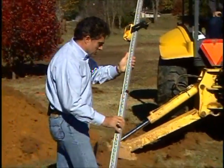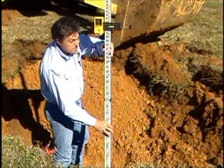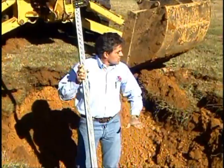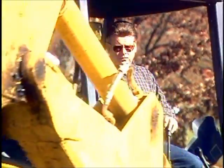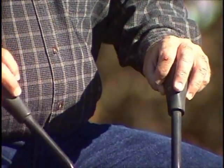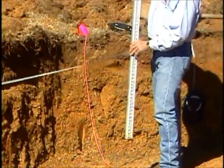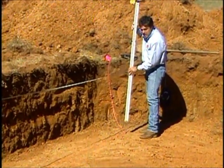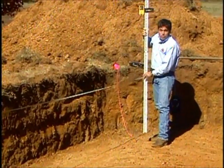Let's take a look and see if we've reached our grade yet. Now that we've established the ledge grade, it'll give our excavator a good idea how the rest of the shallow end needs to lay. As your excavator moves on through the pool, it's a good idea to come behind him and set pins that mark the front of the panel line. Also double check his elevations. As you can see right here, we're right on the money.